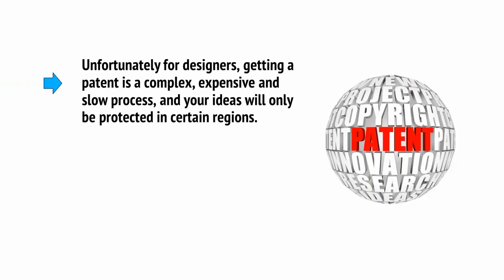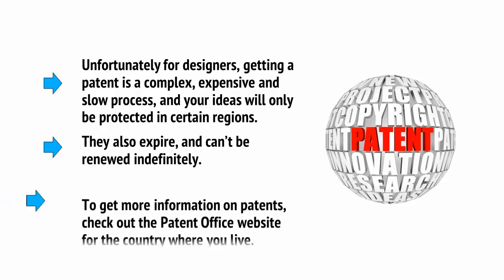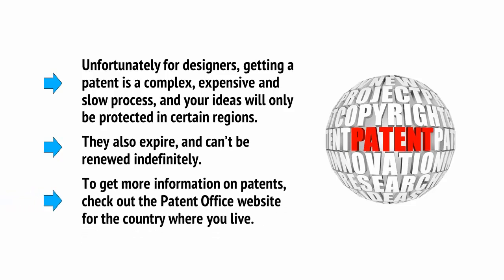Unfortunately for designers, getting a patent is a complex, expensive, and slow process, however, and your ideas will only be protected in certain regions. They also expire. In the UK, it's 20 years for utility patents and 14 for design patents, and they can't be renewed indefinitely. To get more information on patents, check out the Patent Office website for the country where you live.